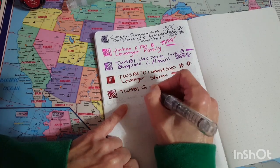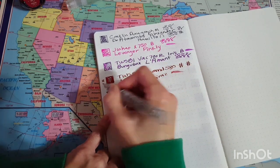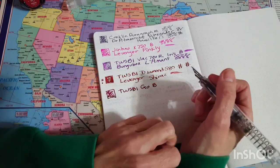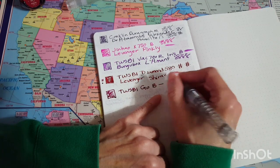TWSBI Go broad nib. I'm just going to put a question mark here because I don't know if it's me or the ink. I have looked at the nib really well and I think it's okay. But back to this one.